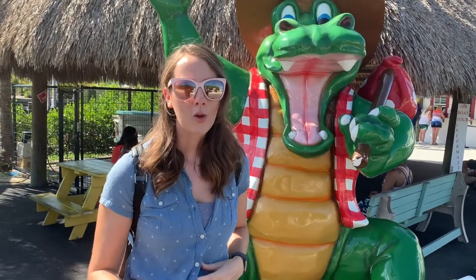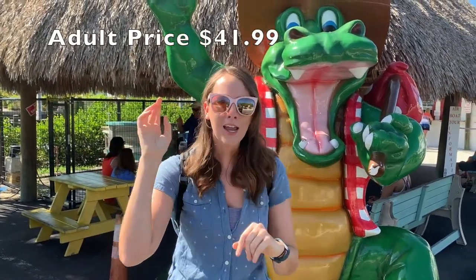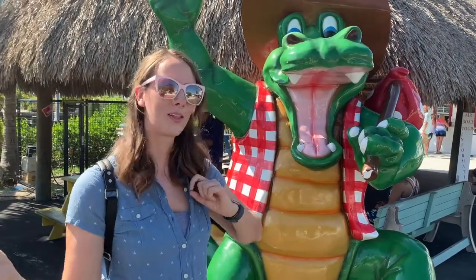Now today, we got a deal where my dad goes free because it's Father's Day weekend, but typically it costs around $40 per person. I'll put the exact price above for you to see, and I'll put a link to Captain Jack's below if you decide to go to Everglades City. But let's get on that boat.